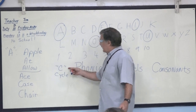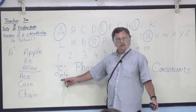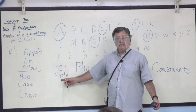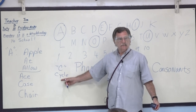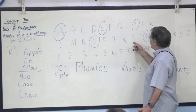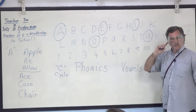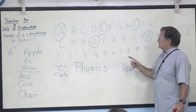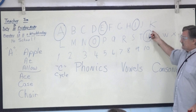Okay. Another sound for this letter. Cycle. Like bicycle. Okay, like bike. It is like S. Same as S. Sometimes C and S sound the same. The phonics, okay, can be the same. Sometimes C and K can be the same. Case.